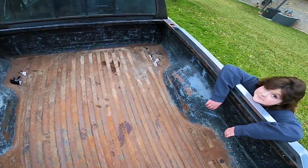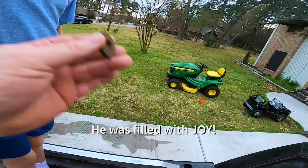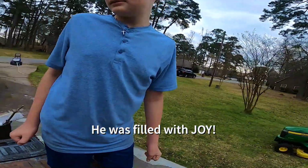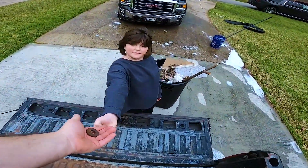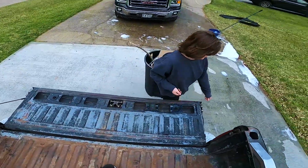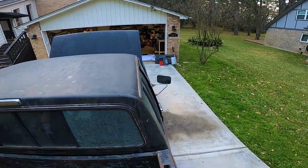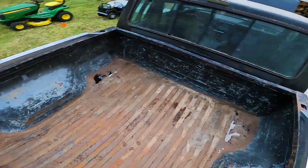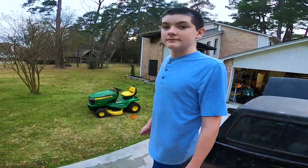Okay. You did a good job. Thank you. Now we can see all these holes even better. That's all right. Ooh, free washer. Those could be important. We just don't know. Yeah, you can put them in the coffee can over there, my storage device. Good old Folgers can. All right. So now we pressure wash this dog.